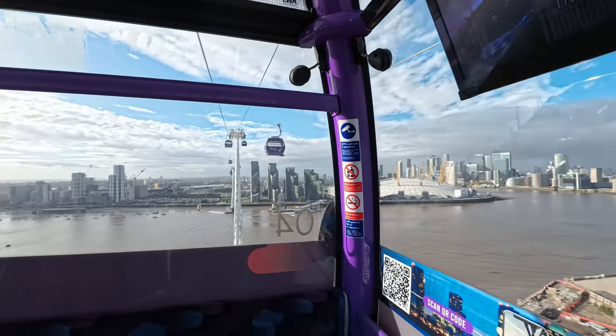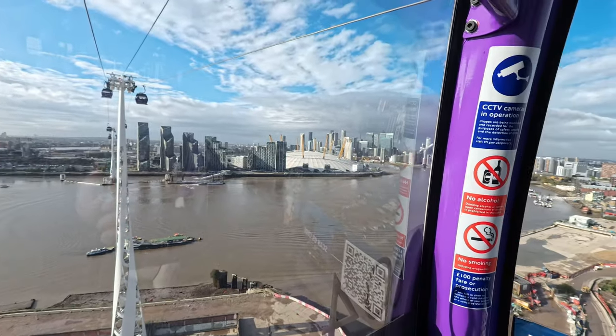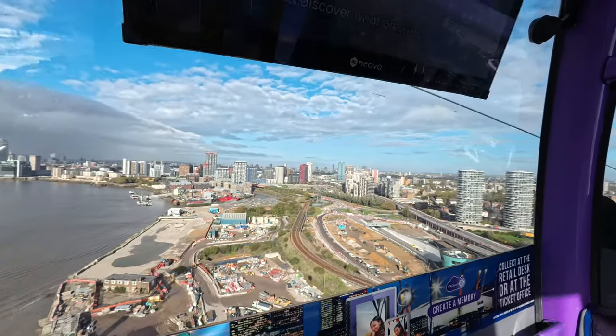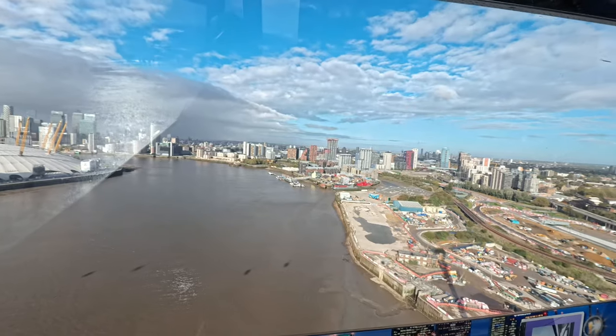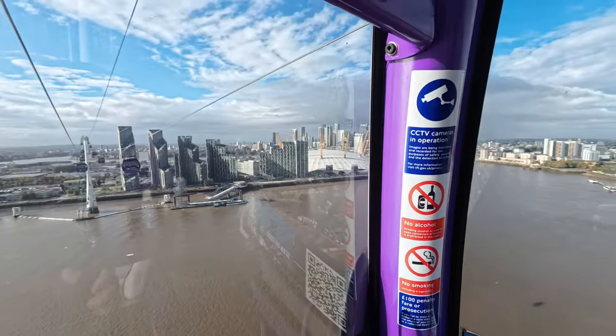You can see the whole of London. There's the dome, the O2, the whole of London. Hey, are you impressed, Lucy, or are you frightened? That's Trinity Buoy Wharf over there, getting closer and closer.